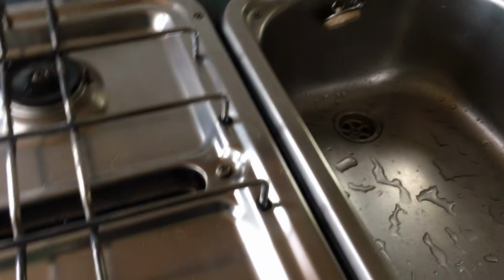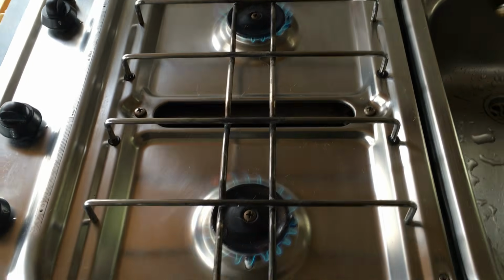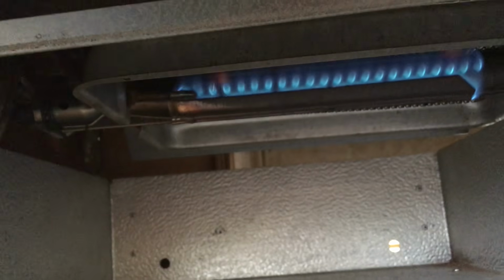We'll have a look at the hob. I'll just put the camera down while we're lighting the hobs to demonstrate them working. And as you can quite clearly see there, the hobs are working absolutely spotless. This is the toaster and the grill. And put the camera down again to light the grill. Same story, nice blue flame, everything working as it should.